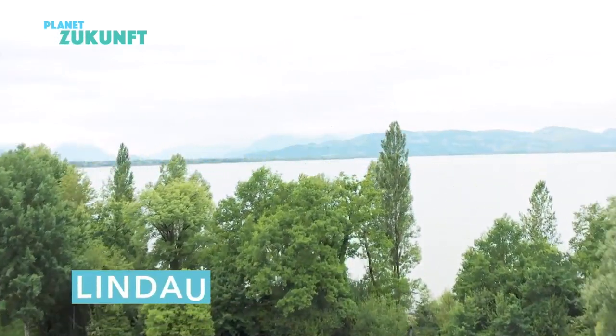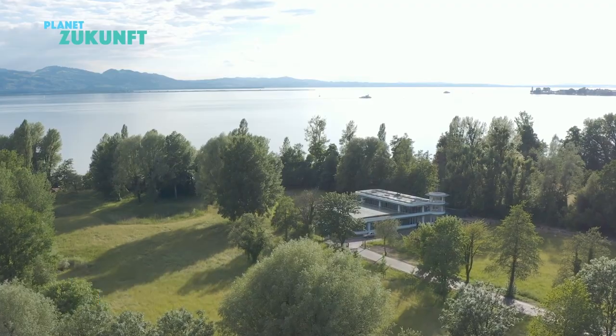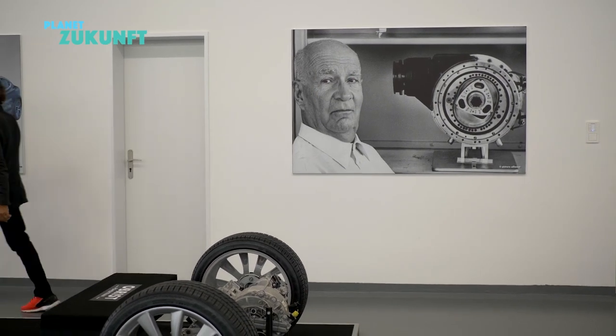Climate neutral driving, for Frank OBRIST, just the first step. Here at the OBRIST Tech Center, they are already planning the synthetic fuel of the future, with a negative CO2 footprint. The realization that we, as humanity, need a global energy source in the future that is also responsible for a CO2 negative overall balance, that was the core of my efforts.